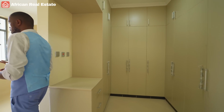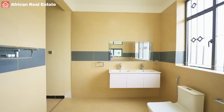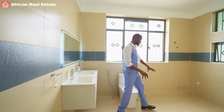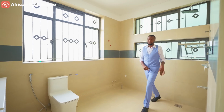On this other side, you have access to the primary bathroom, which gets a double vanity and a massive, beautiful, big mirror. A WC is at the center, and this space has been reserved for your jacuzzi. This other space is where your shower cubicle will be made.